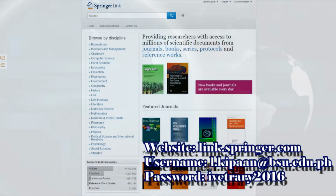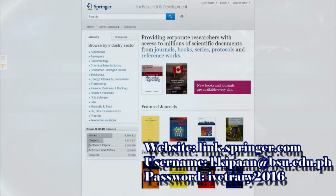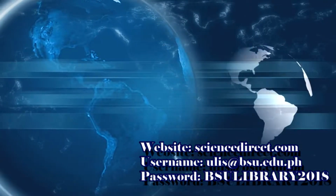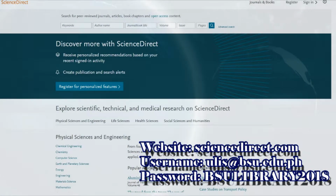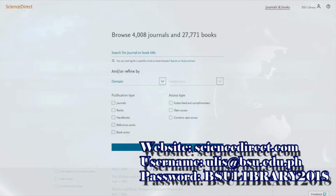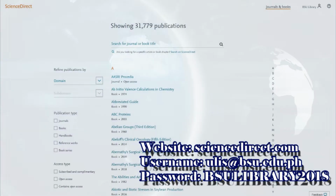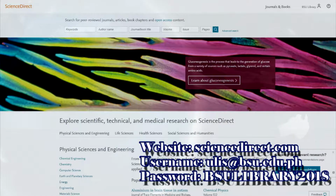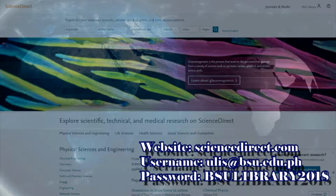Springer Link. Springer Link is an unequaled collection of online journals, ebooks, e-reference works and ebook series, with more than 3 million contributions. 4. Science Direct. Science Direct is a website which provides over 15 million publications, over 3,800 journals and serials, representing more than 612,000 issues, over 37,000 books, including reference works, and digital archives that reach as far back as 1823.